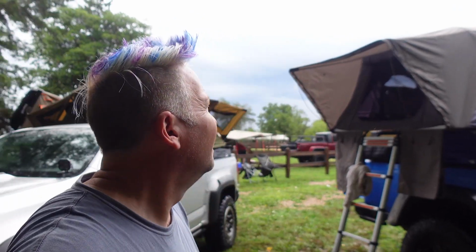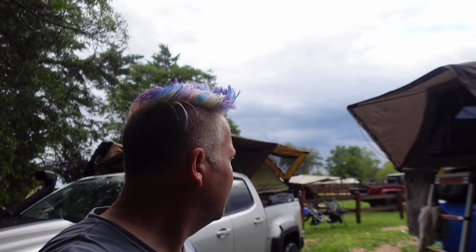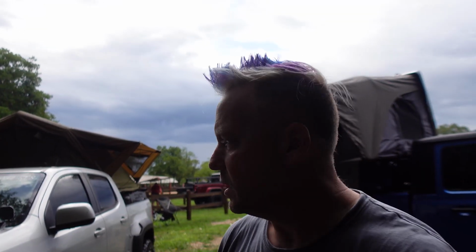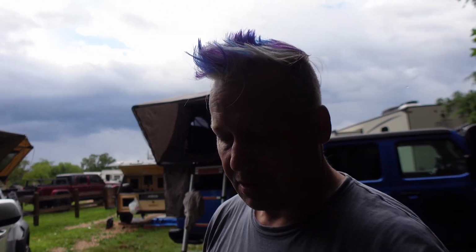Good morning. Had a fun night last night. As you can tell, it has rained quite a bit overnight, but it's starting to clear up. The trails should be nice and wet and definitely a little sloppy today, which just makes it more fun and interesting. Maybe I'll get to use that new winch and put it to the test today.